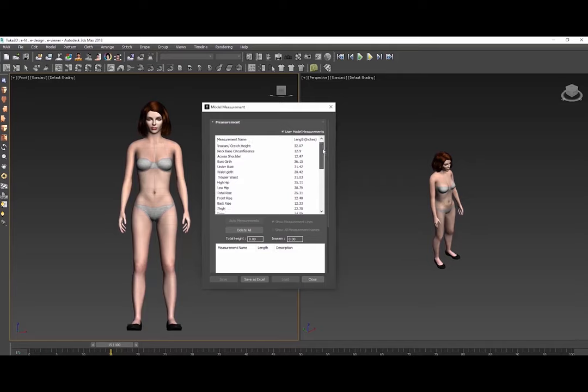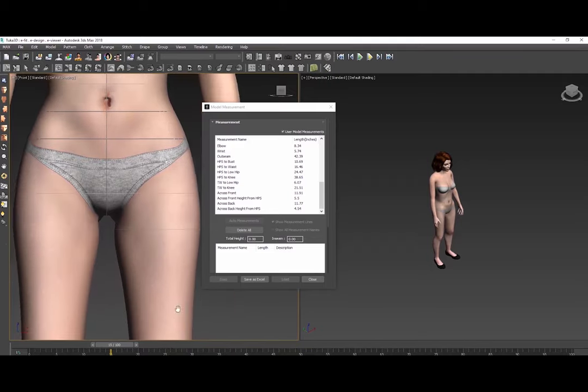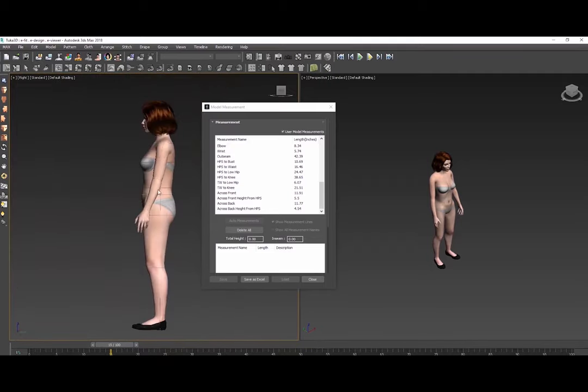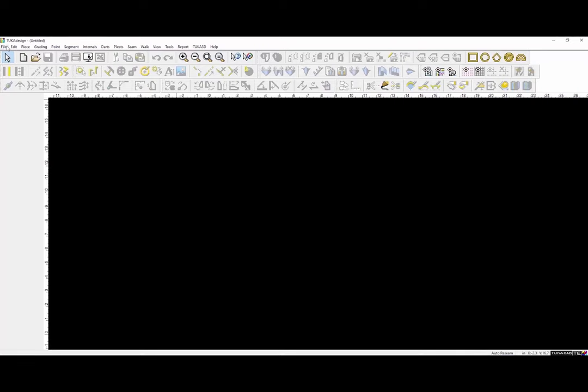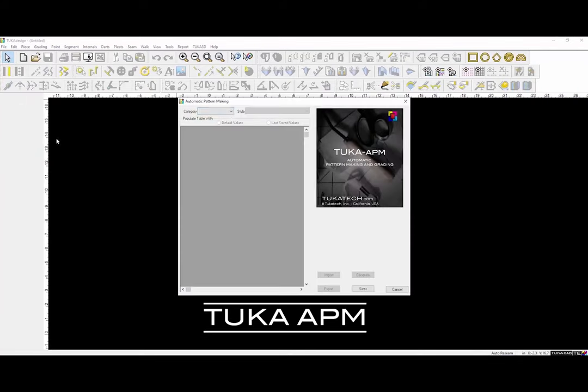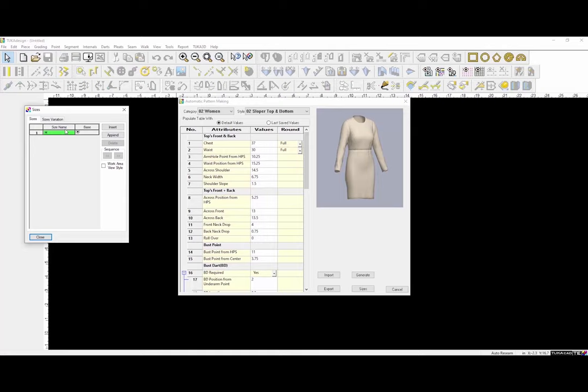Once the 3D virtual model is created, the body shape is flattened to a 2D sloper pattern. The 2D sloper is a tracing of the unique curves and contours of the fit model's body, such as the shoulder slope, armhole, bust, waist, and hip. This sloper will become the master template for all future styles developed for this model. Sloper patterns are generated in Tuka APM for automatic pattern making.